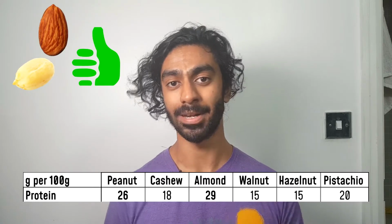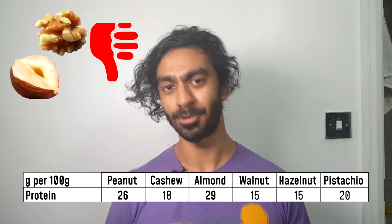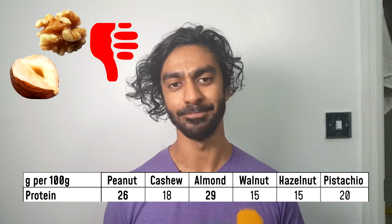One of the most important nutrients is protein, and this is particularly good in nuts for people who are vegan and vegetarian. We see that almond and peanut come out on top with 29 and 26% protein by weight respectively. I'm a little bit disappointed by the 15 grams in the walnut and hazelnut. I think they're underperforming there, and you know, they're just slacking, aren't they? I'm not really sure if it's possible for a nut to slack, but yeah, I'll keep that in.